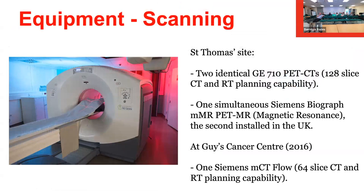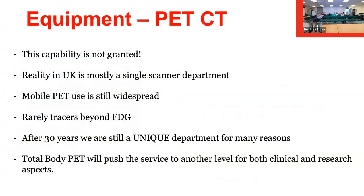I'll go very briefly through scanning. What we have now is two GE 710 Discovery scanners with 128 slices and RT planning capability, one PET-MRI scanner, and also one MCT Flow in another facility. This capability is not granted. The reality in the UK is mostly a single-scanner department. Mobile PET is still widespread, and rarely do we see tracers beyond FDG.